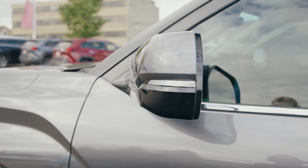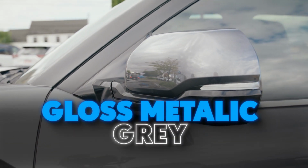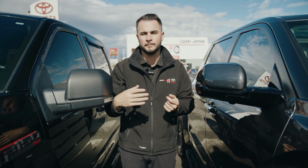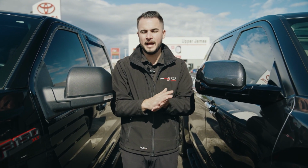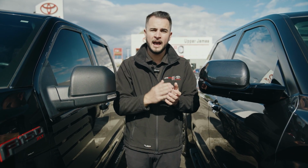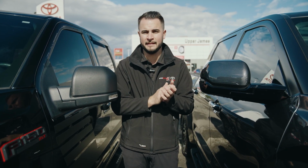If you're looking at this mirror with this color and this being a gloss metallic gray, which actually matches your paint on the vehicle with this gloss black, I think that they have done a very good job to make it look a little bit more aesthetically pleasing versus say a matte option that would kind of make it look a little bit less expensive. And especially when you're paying a pretty premium dollar into one of these trucks, I would be expecting to have a feature like this on a truck coming in at this price point.